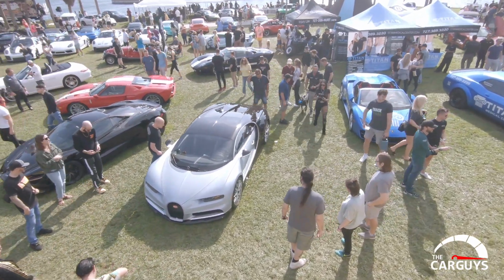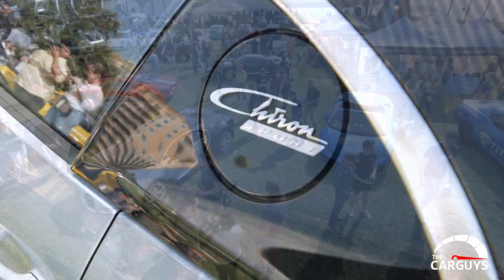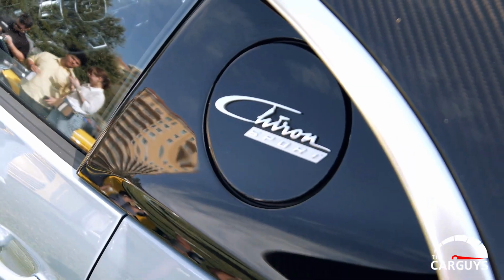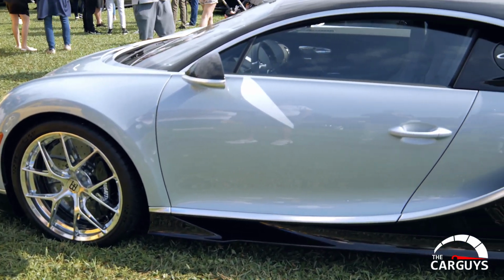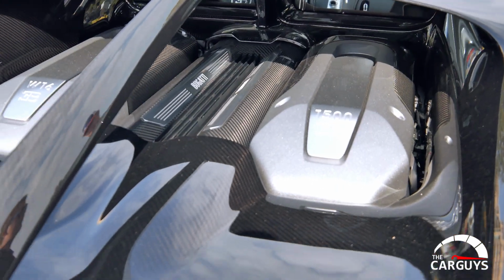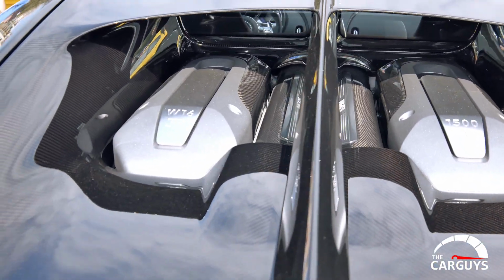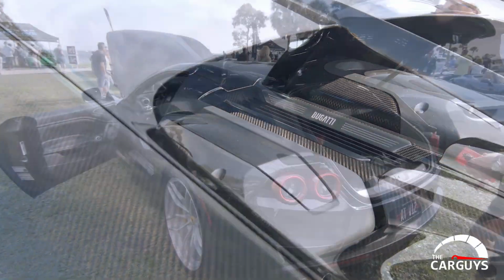But probably the most anticipated participant of the show was the Bugatti Chiron. The Chiron is probably the best Franco-Italian export ever, not to say one of the most expensive. At over $3 million a piece, these 1,100 horsepower beasts are equally at home cruising the coast as they are cruising at over 250 miles per hour.